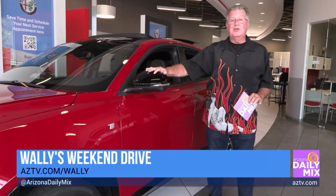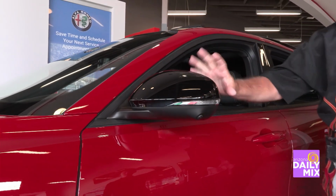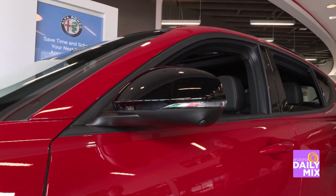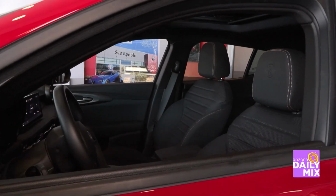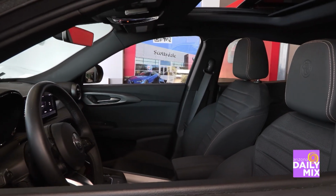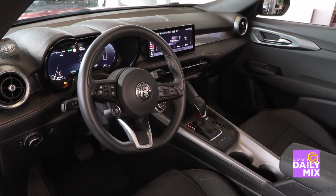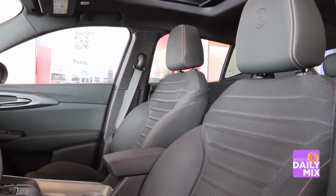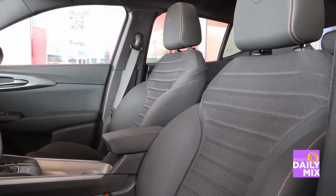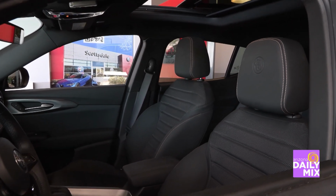So moving back here to the mirrors, you see you've got your signals right here. It does have the blind spot control in there too, so at a glance you can tell if somebody is in your blind spot. Now, inside, a lot of things in there, but the one thing that greets you right to start with are these great sports seats, and man, they fit great. I fit in the seats. They're super snug on me. Obviously they're not going to be for everyone, right?